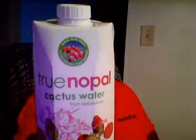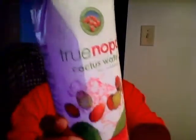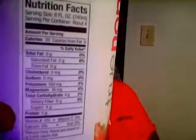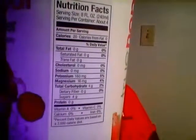The first thing I have, I've never tried this before. This is the coconut cactus water. So this is supposed to be good. So I just tried it. Got it from, I think, Ross. Here's the nutritionals. So it was pretty good, low in sugar. Just something to try.